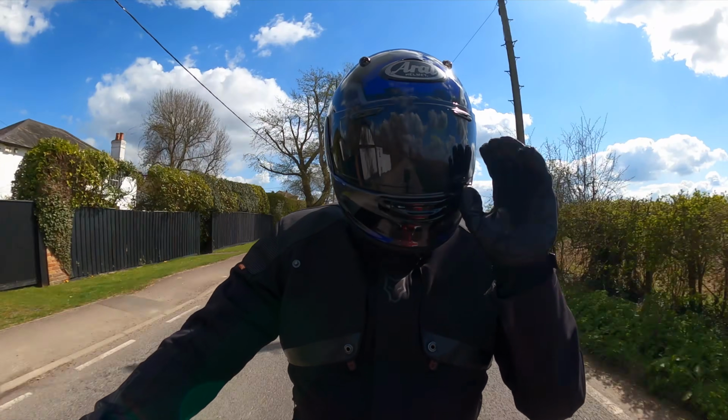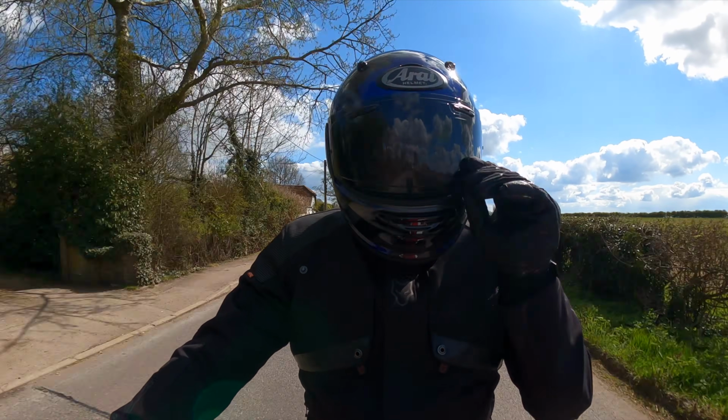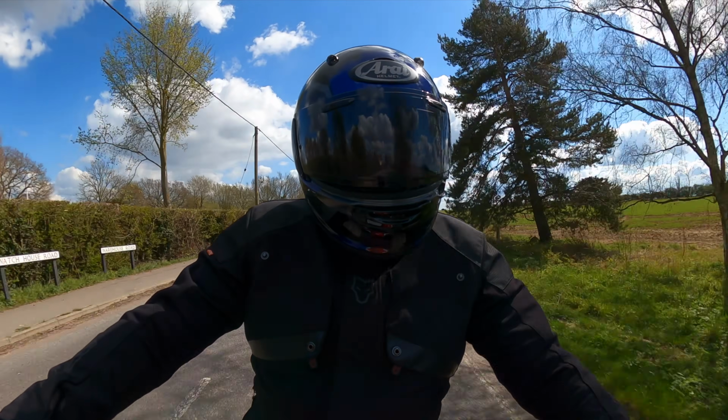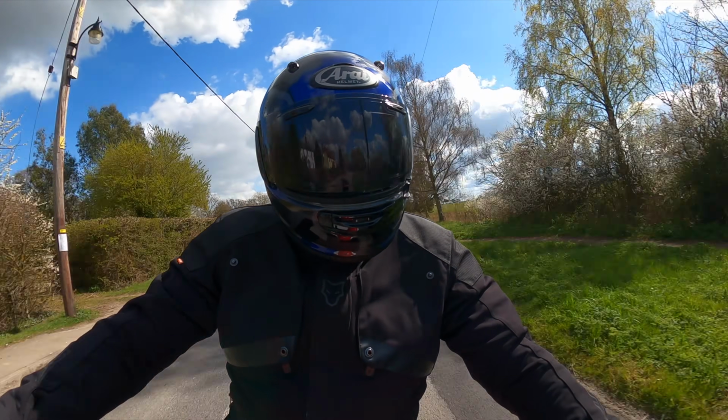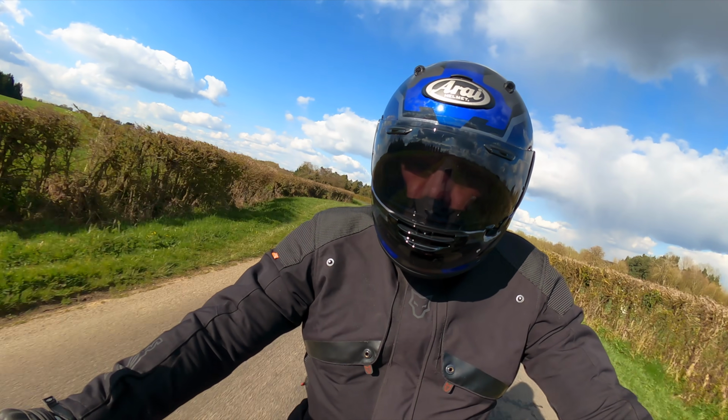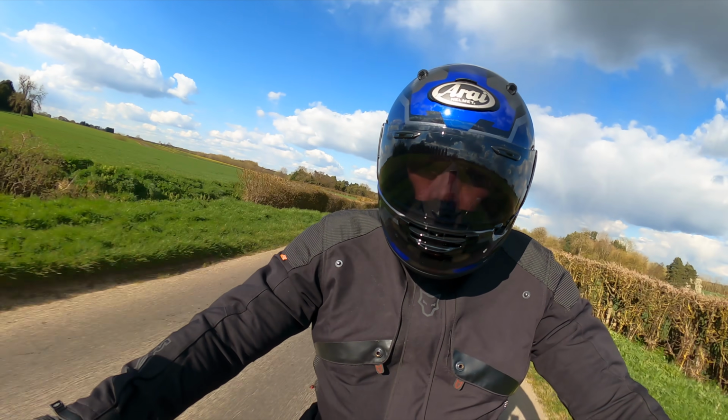I went out again on the Africa Twin, this time with the seat in its lowest setting, and the wind noise was significantly lower. That's with just 20mm difference in the seat height. If I was pushed on the question, is this helmet quiet, I would say definitely yes. The level of insulation inside is very good, and also it's just such a comfortable helmet to wear.